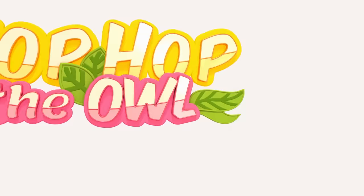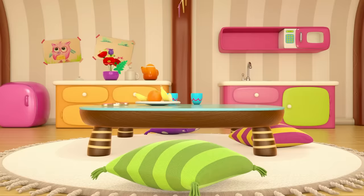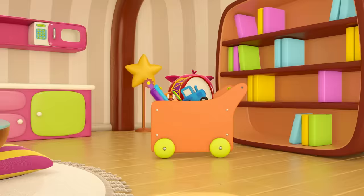This is Hop Hop the Owl's house. And this is a surprise for him. Hop Hop! Where are you? Can you see him? Come out! We've found you!